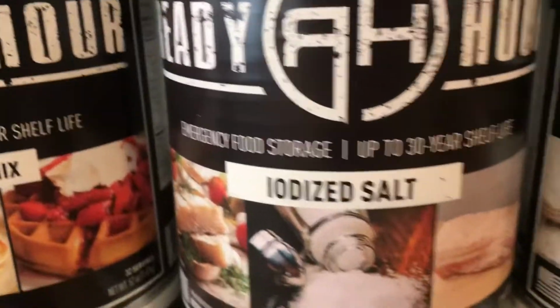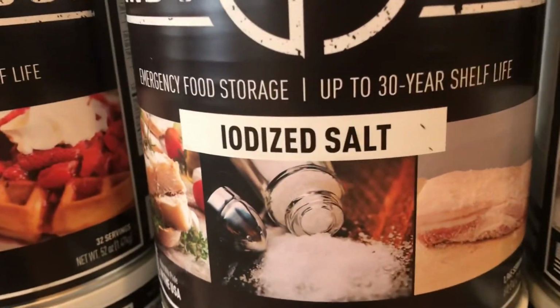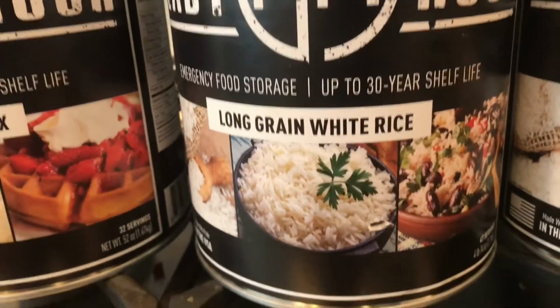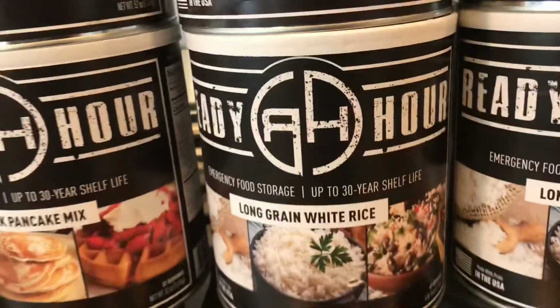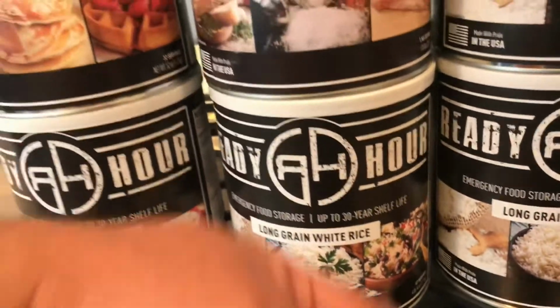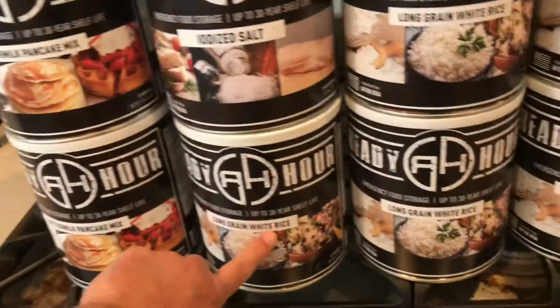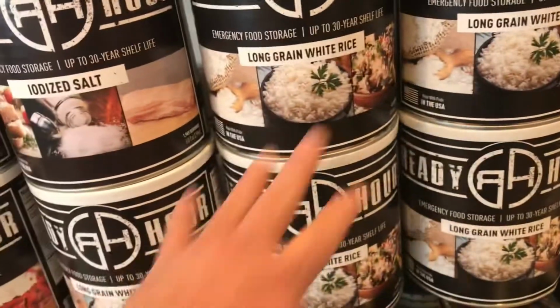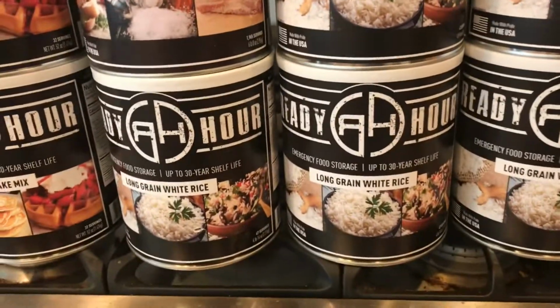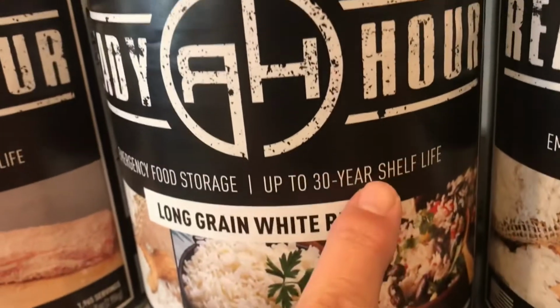Now make sure you get your salt. You may be thinking about food, but you need salt to do stuff with. 30 years. White rice, the staple of every starving society. White rice with ketchup or mustard or mayonnaise or salad or something can be a meal. So I got me 1, 2, 3, 4, 5. Each one is 5 pounds, so I got me 50 pounds of white rice. Okay? What does it say? 30 years.